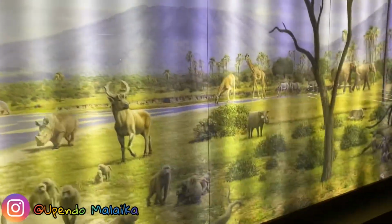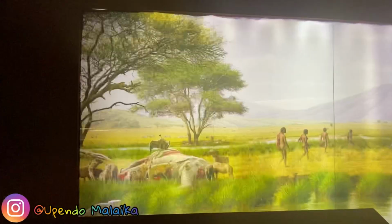Plus other archaeological findings. Let's wander through this archaeological collection room. This is very beautiful.